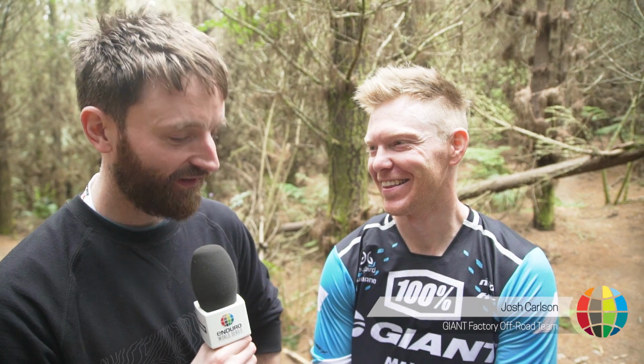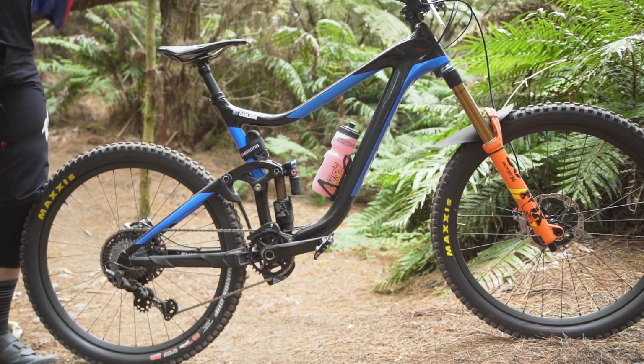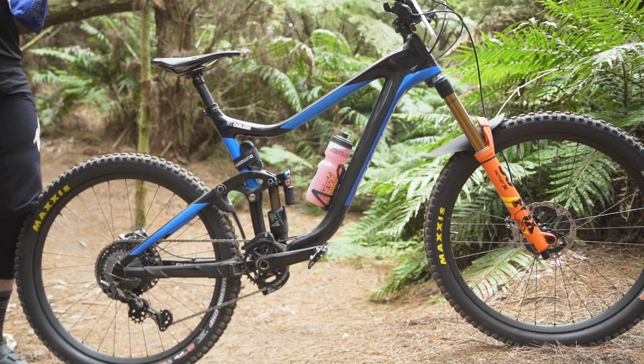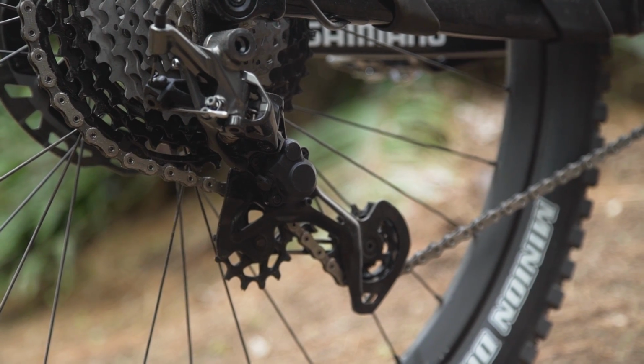Josh, new year, new bike, and she's looking tricker than ever. Tell us about it. Yeah, mate, brand new bike for 2019. Same Rain advanced frame that we've had for a couple of years now, but we got it bolted up with a few new bits and pieces for the year. Brand new Shimano XTR brakes, new 12-speed drivetrain, which is pretty nice. And the biggest change for 2019 is the Fox components.